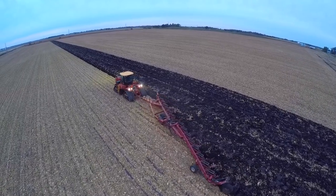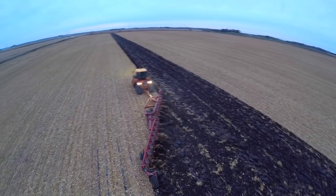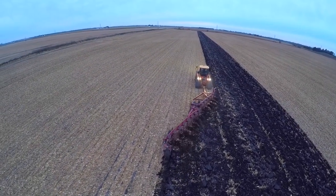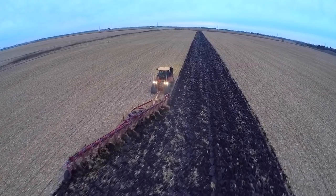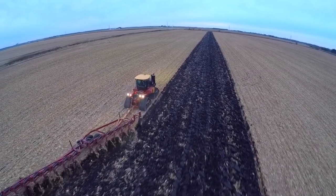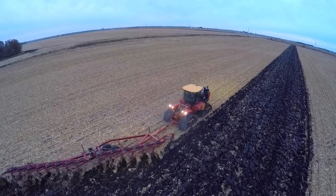It varies, but corn on corn, if you're growing continuous corn, I know a lot of guys that do moldboard plowing for that. They think they get a better yield by burying the trash. Other is for weed control. A lot of these weeds have built up resistance to some of the sprays and stuff, so moldboard plowing and burying them seeds and whatnot leads to better weed control.